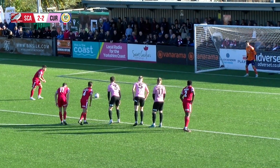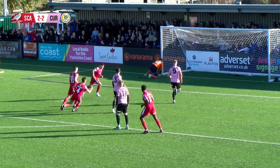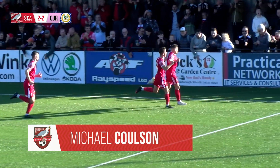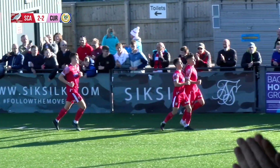Got it back to level playing field at the moment. Can Scarborough take the lead for the first time? Ashley Jackson, the ball came long from the keeper and he's just headed it back. Come on, don't waste time. Let's get a winner. Let's do this in 90 minutes.